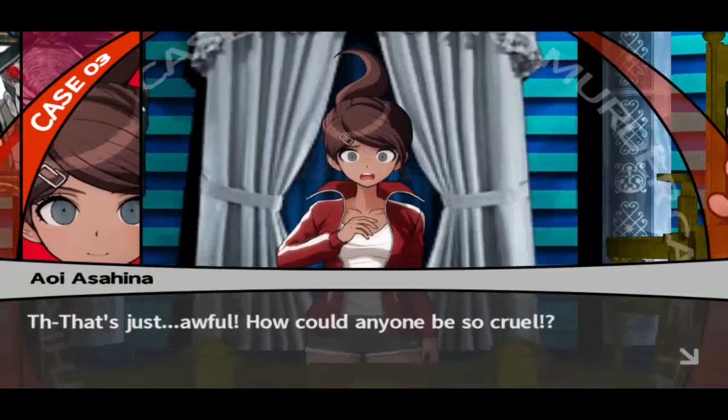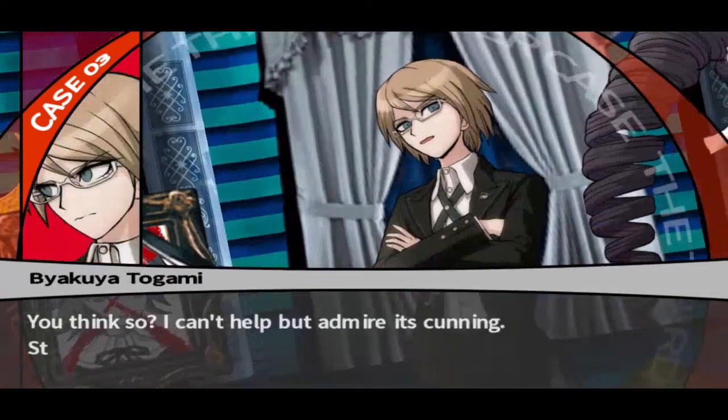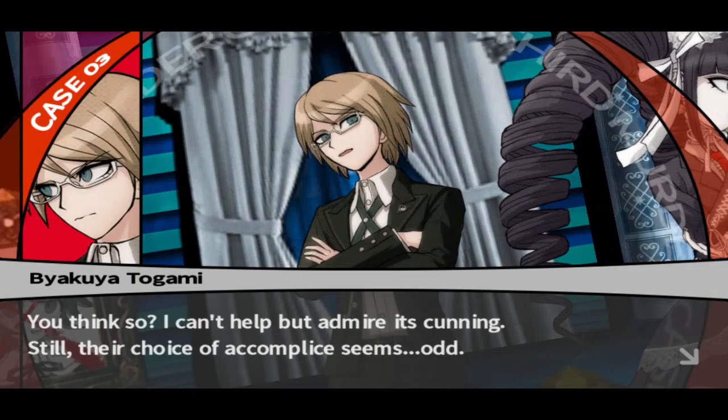That's just awful. How could anyone be so cruel? I can't help but admire its cunning. What the fuck is wrong with you, Byakuya? Your choice of accomplice seems odd.